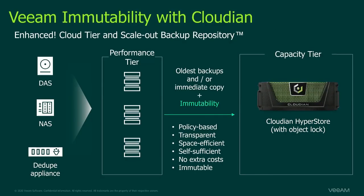So what does this look like in a Veeam and Cloudian infrastructure? So your primary data resides on some sort of direct attached storage, NAS, or block storage. And with Veeam, we initially ingest that data on something that we call our performance tier of backup storage, and we support any sort of storage here that you might have available to you, whether it's internal drives, NAS storage, block storage, deduplication appliances. We want to land that initial backup on something very high performance, right?